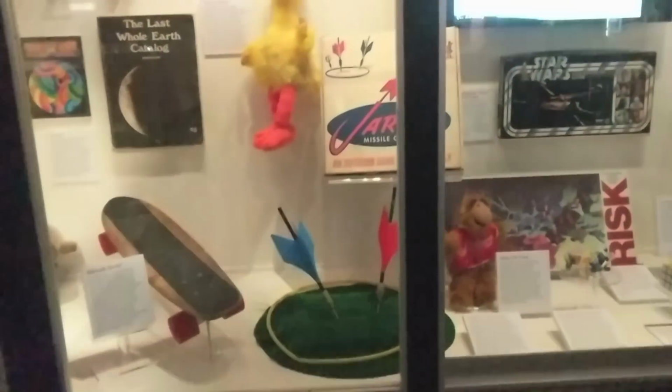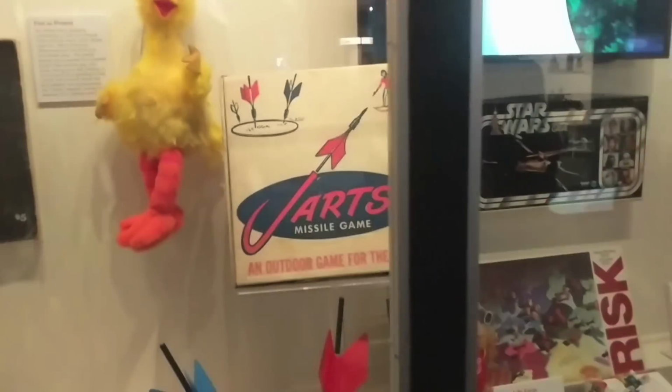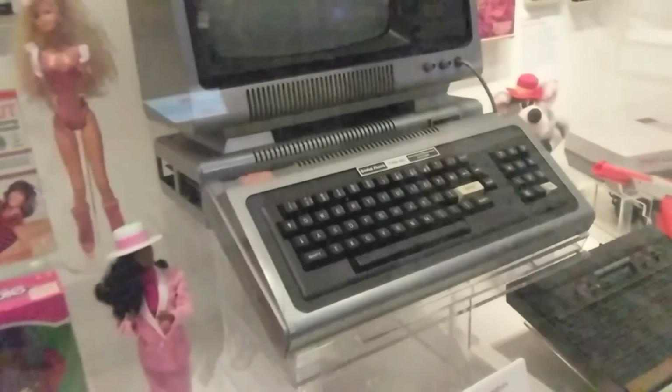They have a lot of these. They have a lot of these displays set up around the museum as well, like timelines, if you will. Like here's Jarts that they don't make anymore, for obvious reasons. You're throwing live metallic darts on the lawn. Too many lost toes, perhaps.